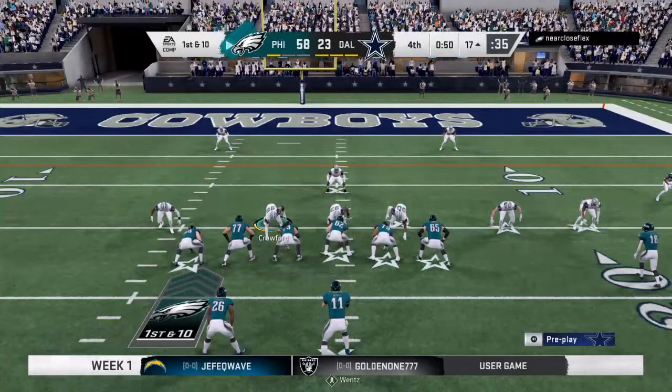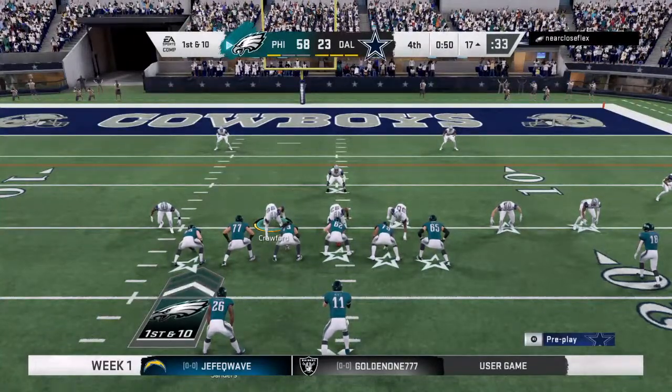54. Here we go, here we go. Watch the safety creep. Out, out, out.